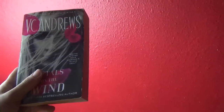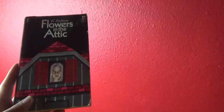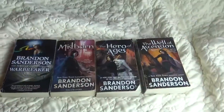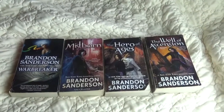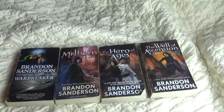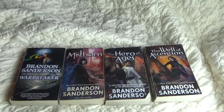Petals in the Wind. I have this version of the book because I couldn't find a cuter version. This is the second book in the series. Let me show you the first. Flowers in the Attic. I like this version a lot better because it's more vintage, but yes. Next on that shelf, I have a bunch of Brandon Sanderson books. I have Warbreaker, then the Mistborn series. They're the classic mass market paperbacks.